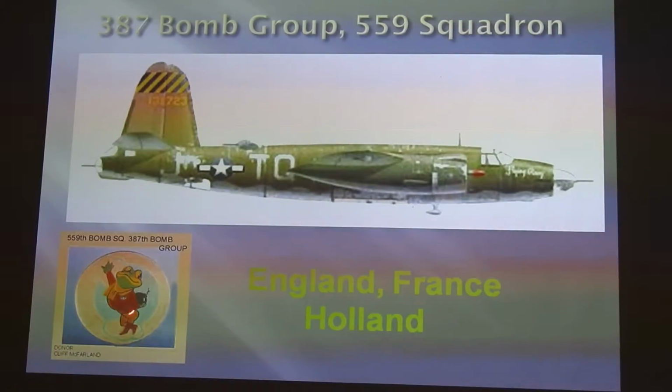And their little symbol was a really smart-looking frog there, hiding a bomb behind him. I think he's thinking about what he's going to do with that bomb. But David would go on to fly out of England, France, and Holland during his time over in the war.